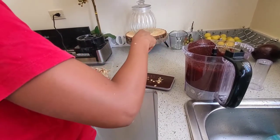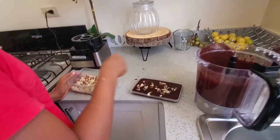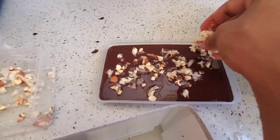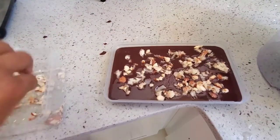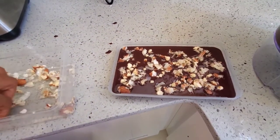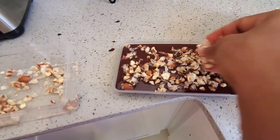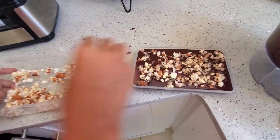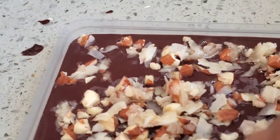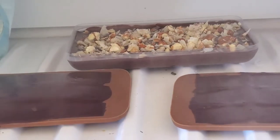So now I'm going to go ahead and sprinkle it with my almond coconut, and I put a little agave syrup in there because this is dark chocolate. This is 70% dark chocolate. This is really dark. Yeah, man, I love the way this looks. This could not have turned out any better. I'm so proud of us.